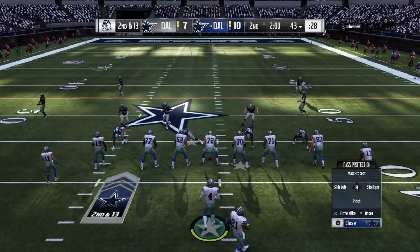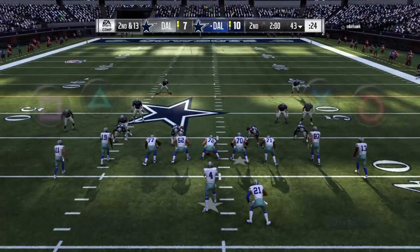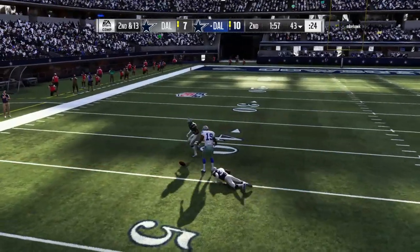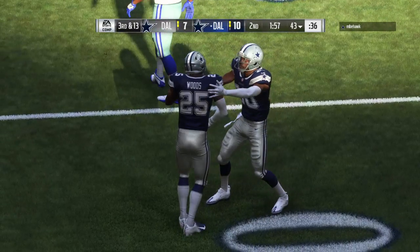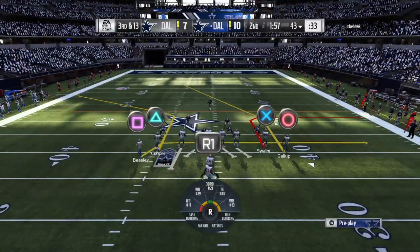There we go. A 2nd down throw for Prescott, and it's knocked away. Let's give some credit to the defensive guys on that play, able to bat that one away. Sure looked like they were trying to hit the corner route.